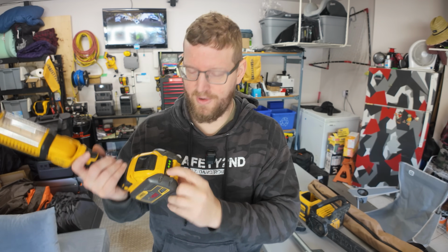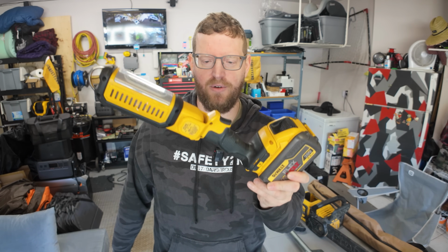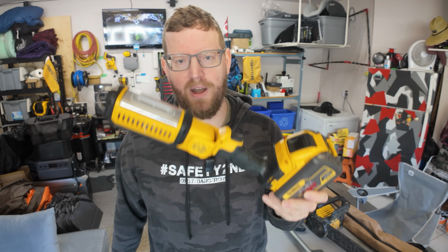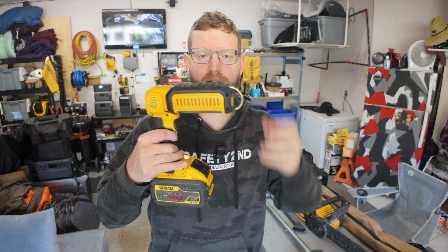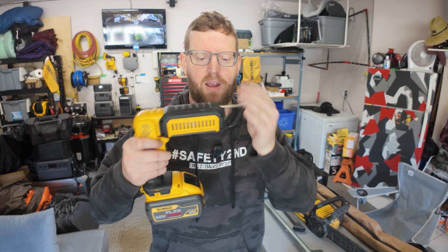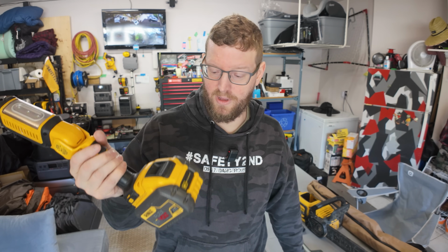I can tell how much charge is in it by tapping on the battery, and I know that this is always going to be charged up, ready to go. I don't have to worry about some USB charging light not working or whatever. This thing is ridiculously bright. The head tilts sideways. It's got a hook so you can hang it on stuff. This is my go-to light. It's been everywhere, and I really like it.